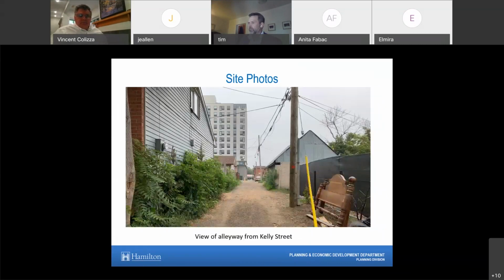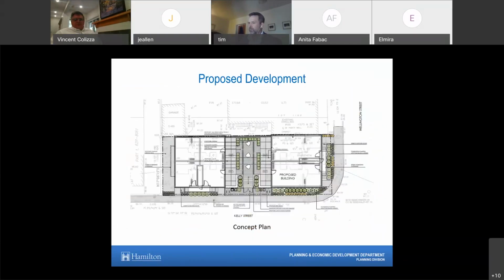And then this is a photo of the alleyway that's west of the property. And this is looking towards Cannon Street East from Kelly Street. And the property is currently vacant and it's just grass there right now. So this is a concept plan of the proposal, the two buildings with the shared amenity area in the middle and the landscaping on both Kelly Street and Wellington Street North.